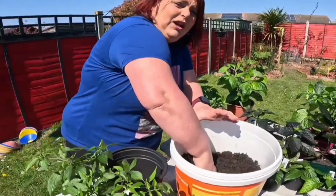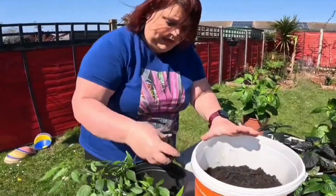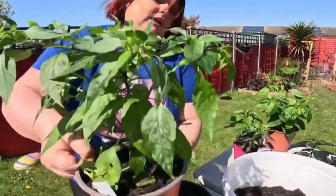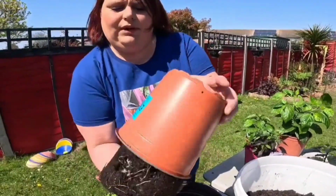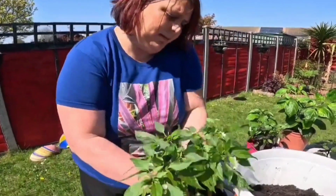However, last year I found that when I waited a little bit longer, I didn't get such good results with my chillies. So as soon as I see these roots starting to form around the edge of the pot, that is the time when I decide to pot up.